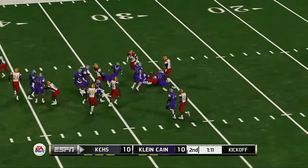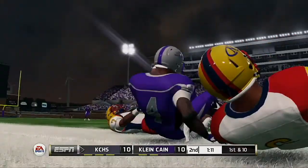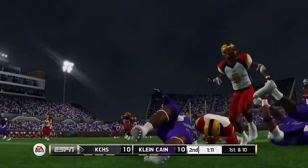He's out to the 30. Tackle made to the 33-yard line. You know, we're getting so used to pinball football with a lot of points. Kind of fun to see defenses play this way. Kind of refreshing, isn't it?